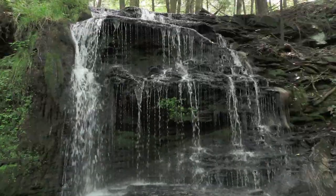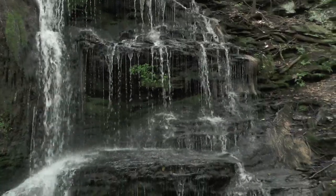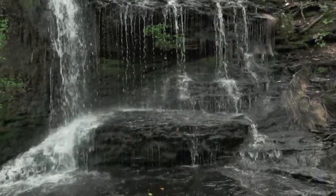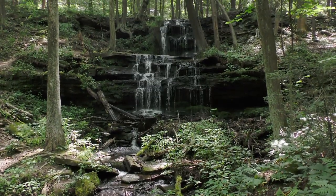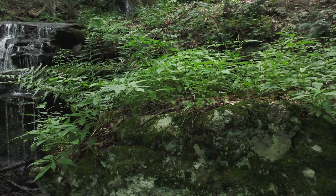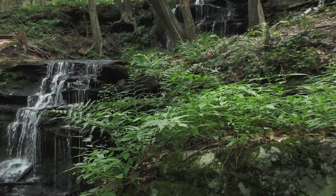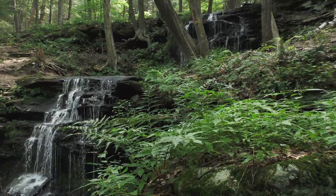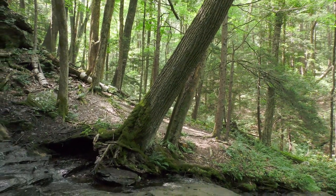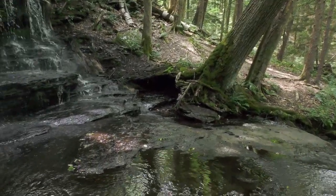Not all waterfalls need to be tall and powerful to be appreciated and enjoyed. Your mood might call for something more calming and peaceful. The relaxing effect of lightly splashing water in a green forest is well understood. Although the site appears to be well visited, on a weekday you'll probably find yourself alone with your thoughts here.